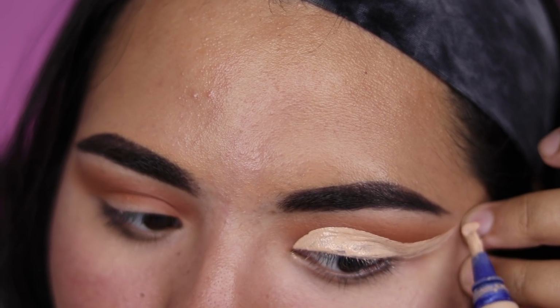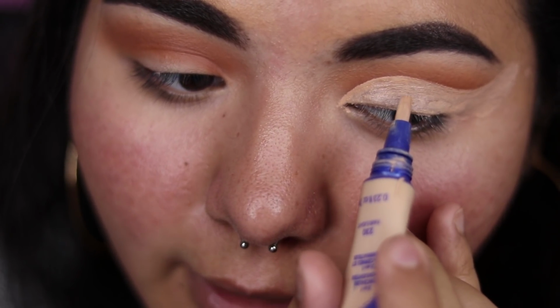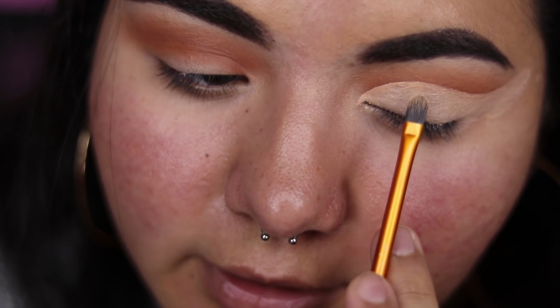And then I just bring it out. If it's not perfect, it's okay, because we're going to be using a white liner on the actual crease. So if you aren't happy with it, it's okay. We can fix it. And then what I like to do is take a brush and just pat that in. Or the applicator, doesn't matter, but my applicator had more product on it, so I'm just going to use a brush with no product on it to pack that in.